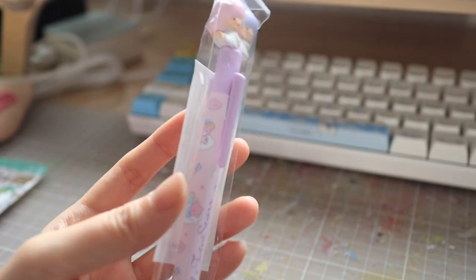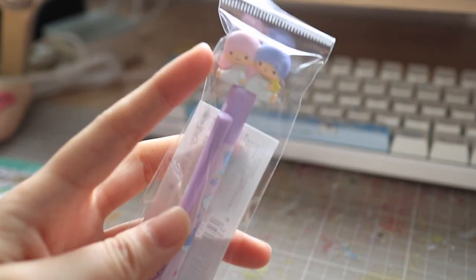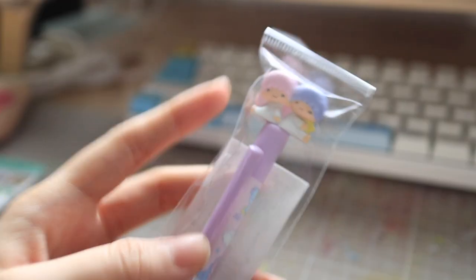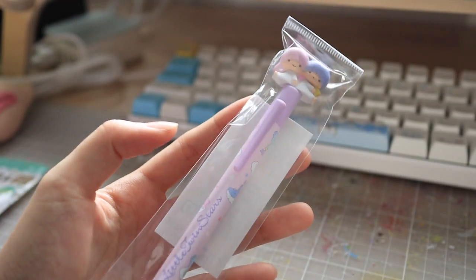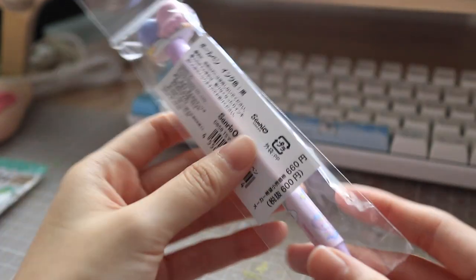The next thing I bought was this pen from Sanrio as well. The little twin stars, they are Kiki and Lala, they are twins. I actually have a lot of stationeries from Sanrio, but nothing from the little twin stars. So I really wanted this when I saw it. Let me open it so I can show you the pen.